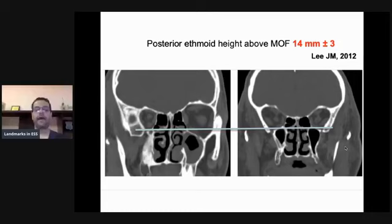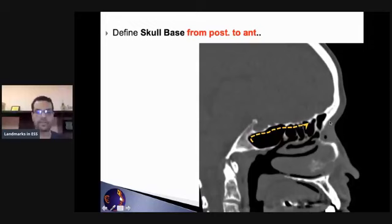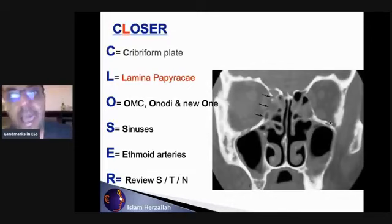Again, once you use this medial orbital floor as a landmark, you can reach all the way posteriorly to the sphenoid and then go from posterior to anterior along the skull base in a safer direction, since you are going to a higher skull base anteriorly. So that's about the skull base and the cribriform plate.